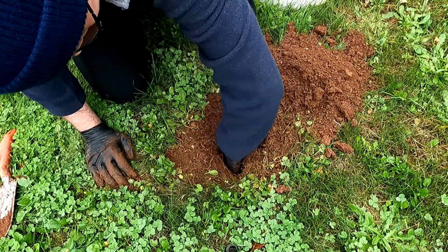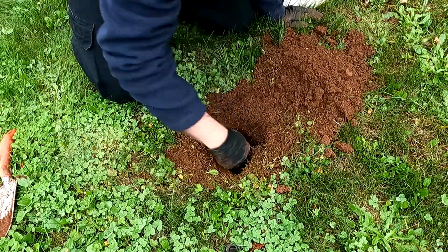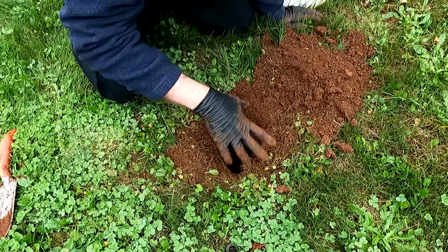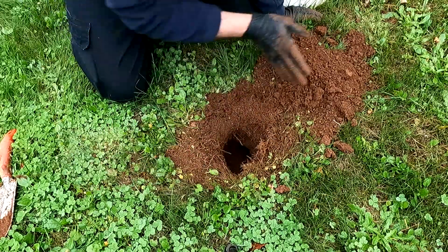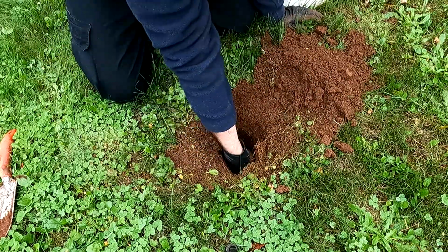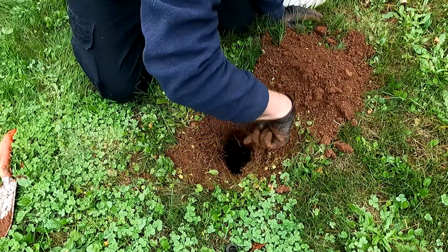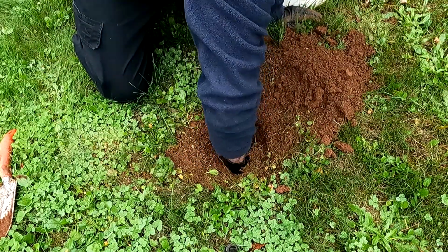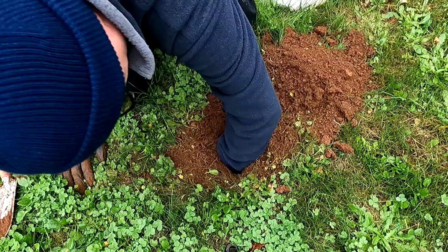Now I'm just kind of using my fingers to push all the way around this hole, because oftentimes a mole mound will be right on the center of a sort of intersection where you may have 2-3 tunnels connecting in. But in this case, I just have two. I have a tunnel going out that way and a tunnel going out that way in the general direction of those two other mole mounds that I showed you.